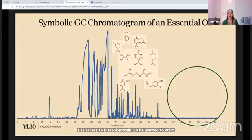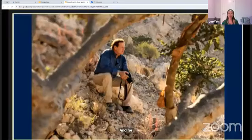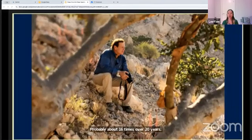Frankincense also has a very interesting story. Gary Young went to many different countries to observe the different species of frankincense. And he went to Oman probably about 16 times over 20 years just to gain access to Boswellia sacra, that's sacred frankincense, for Young Living. And they released the sacred frankincense essential oil in 2010.